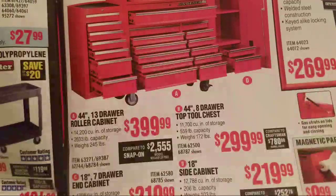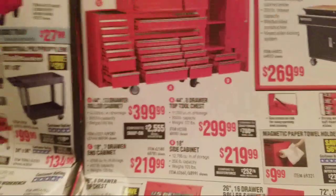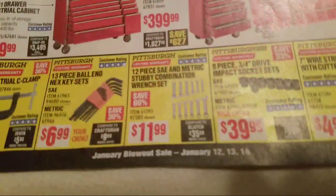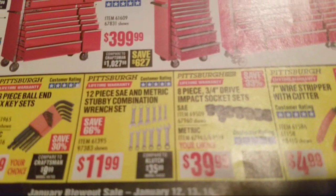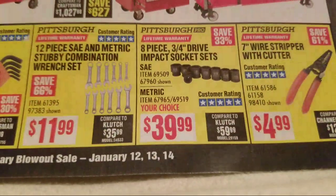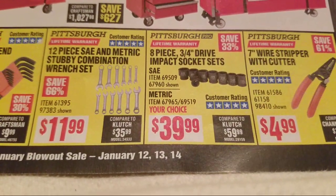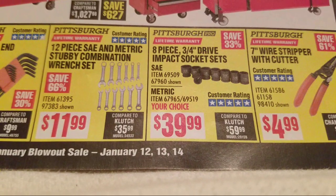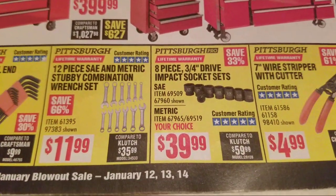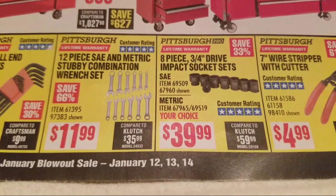Bought a work Pegasus. Haven't got it yet. All right. 8-piece. Wow. 3/4-inch drive. $39, man. That's a great price. Go look up how much some of these 3/4-inch socket sets cost. Go on Home Depot or Amazon. $39, that's a pretty good price.